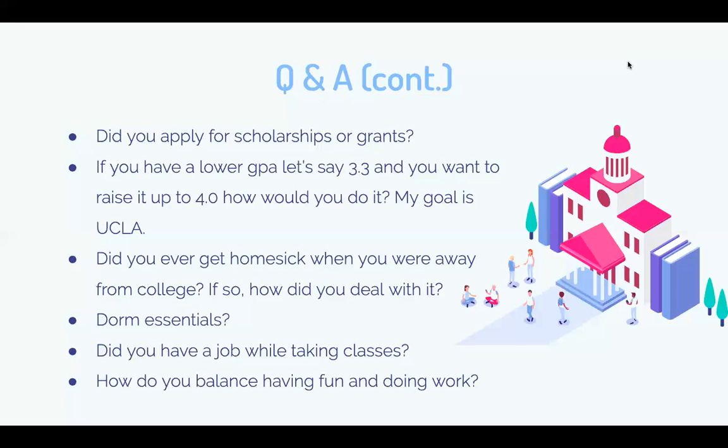Would you recommend AP classes over dual enrollment? To be honest with you, the only thing is with AP classes, if you don't pass the AP exam, then you don't get credits for it, even if you get an A. But with dual enrollment, if you're taking a college class, if you pass with a C, you're getting credits for it. So it just depends.